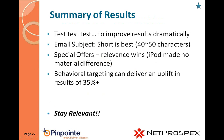Okay, and I think with that, Mark, or actually here, let me summarize. I'm going to go ahead and summarize the results. So the takeaway is test, test, test. If you want to improve your results, to improve them dramatically, one key takeaway is whatever tool you're using with email, definitely spend some time testing.